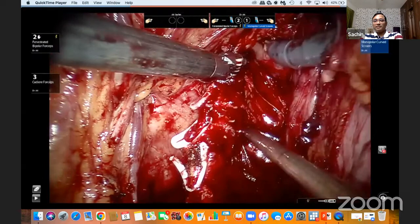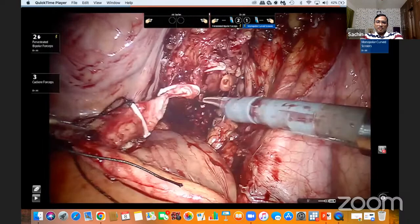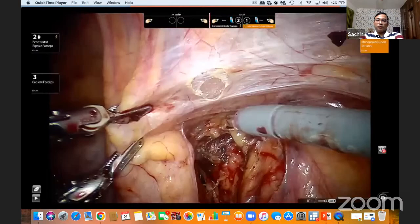So once I dissect the prostatic pedicles and neurovascular bundle, then I cut the ureters. This is to prevent any physiological damage which can happen, by blocking the ureter as late as possible. I don't send for frozen. So then the bladder is dropped.